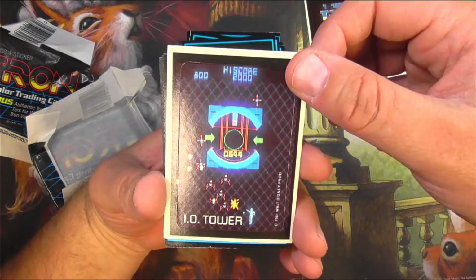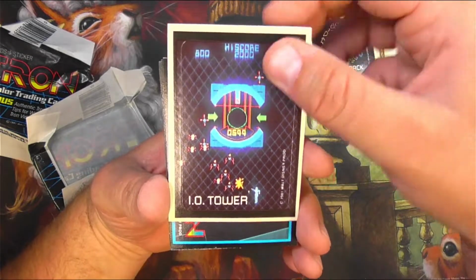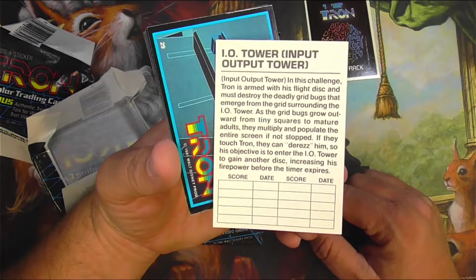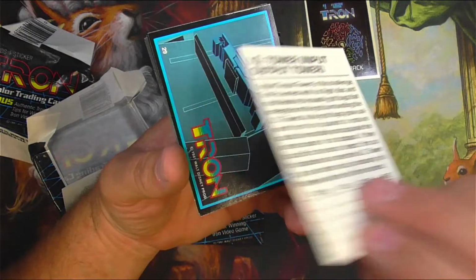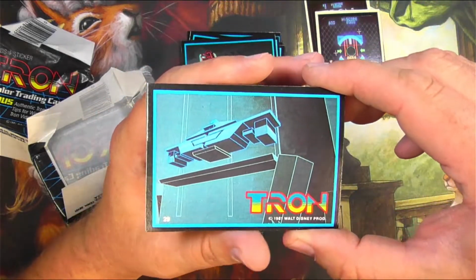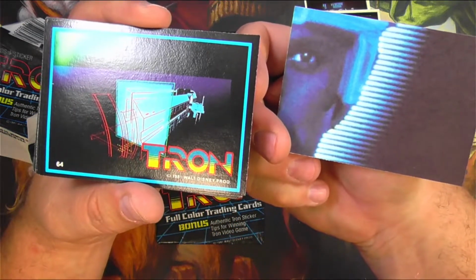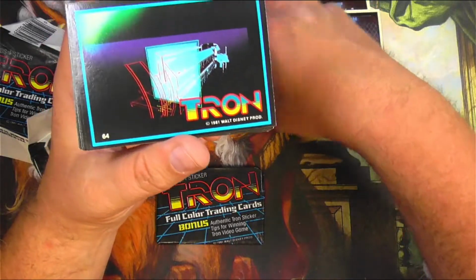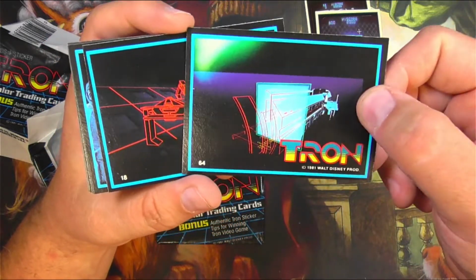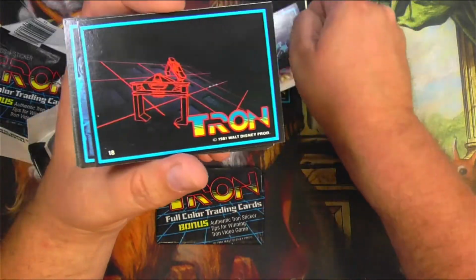The I.O. tower. Yeah, okay, I remember this stage of the game. Just basically shoot the spider guys that are coming at you, and the grid bugs. There we go. And you can keep track of your score. I kind of like the stickers there with the Troy. That's the recognizer, I believe. This thing flies around and zaps the rogue programs. And then this was a sail ship that took them across the grid. And that would be hard to figure out what part of the puzzle that is.